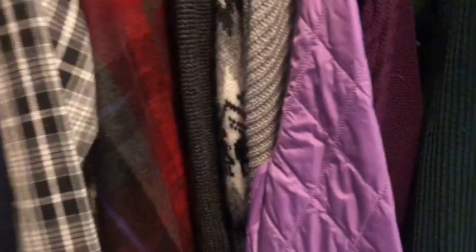This is another L.L. Bean thing I got for Christmas. I probably wouldn't have picked this color out myself, but I do like it. It's just a plain spring jacket. I have a lot of L.L. Bean in my closet because my mom's boyfriend gets it for me for Christmas.